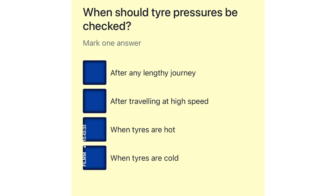When should tire pressures be checked? After any lengthy journey. After traveling at high speed. When tires are hot. When tires are cold.